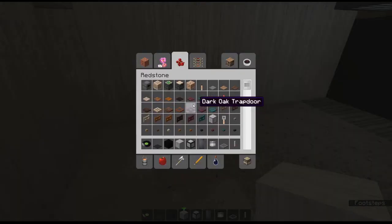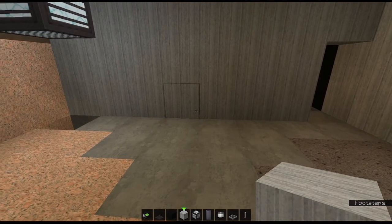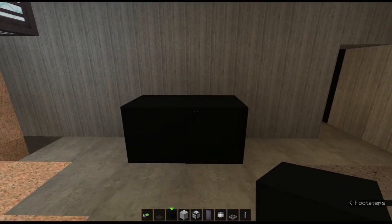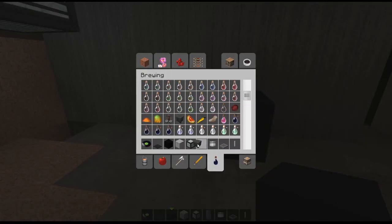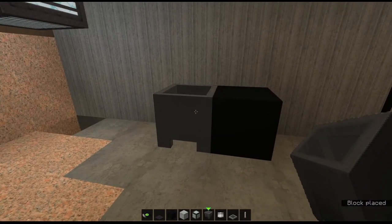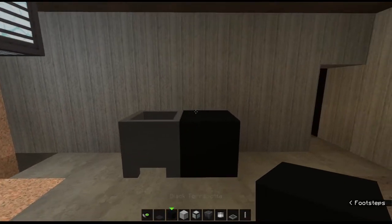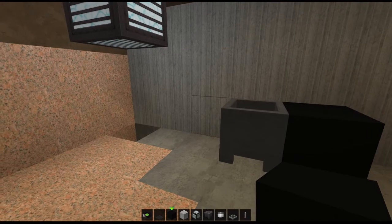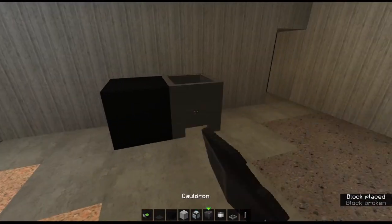So let's grab everything that we need. Do we want the black terracotta sink? The only time you can get away with having one sink is in the bathroom that nobody's supposed to be in. Yeah, okay. You know what? Let's go this way instead.